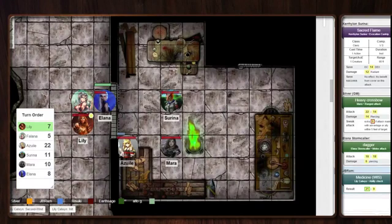I think I'm going to rationale that a critical on a medicine check to stabilize someone gives them 1 health back. Because that makes sense in my head. The same reason that a death saving throw, a natural 20, does bring you back with 1 HP. I'm going to say a medicine check of a natural 20 does the same. So Lily was just providing CPR, mouth-to-mouth resuscitation, all that.